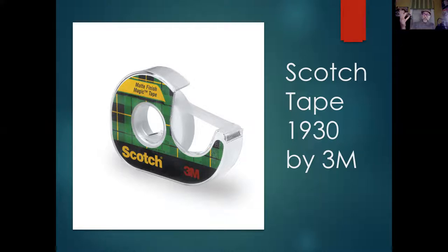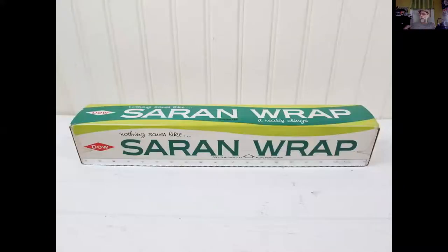But actually in Scotland and in England, they refer to it as cellotape or cellophane tape. So people say, oh, I need more cellophane. And what they mean is what we say, oh, we need more Scotch tape. So I think the most common example of cellophane today is actually Scotch tape.